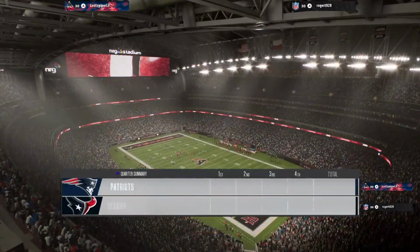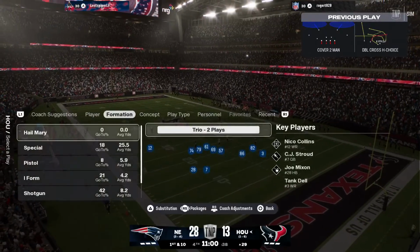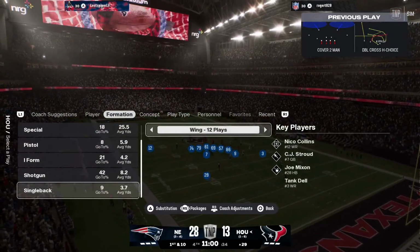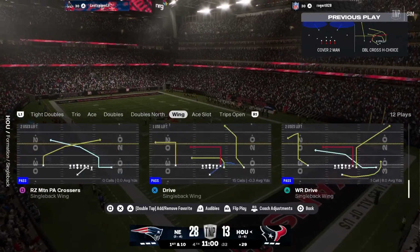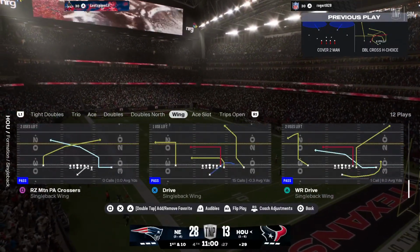4th quarter coming up here on Thursday Night Primetime. You're watching the NFL on EA Sports. Back now here on EA Sports. It's Texans football, but they trail here as we get started in the 4th quarter.